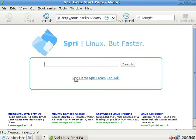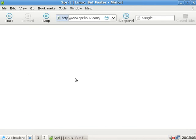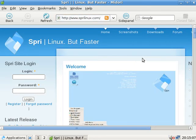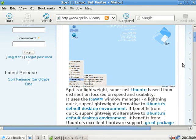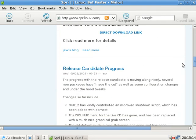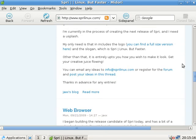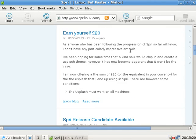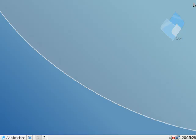Midori is there. We're going to go to their home page. There we go. Also in this beta I couldn't get to run my graphics card, so this is why it's in the 600 by 800, I'm afraid to say. But anyway, it tells you all about it. The release candidate has been released, but I just haven't been asked to download it yet. I've been really too busy. But all of a sudden I said, earn yourself £20. I went back up to that. So if you want to design a splash theme for it that works, it'll give you 20 quid.